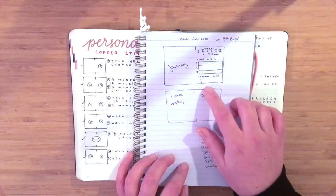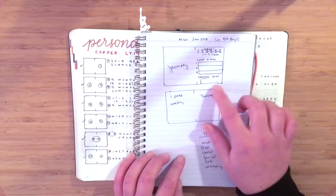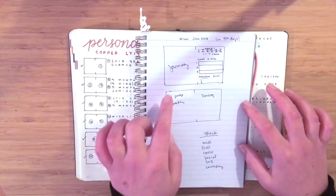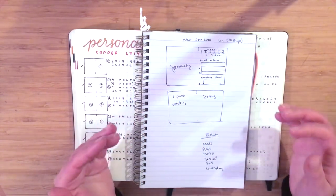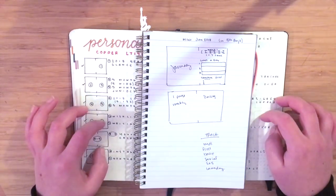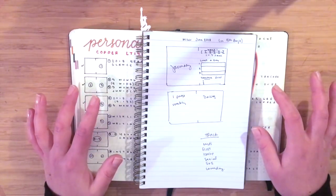I'm also going to have a tracker and I'm going to do it for the first week just so it's not a super tiny thing. And I'm also going to have reading. And then after that, I'm going to have a one-page weekly setup, which I'm not going to set up on camera, but I'll have a one-page weekly and dailies for those first couple of days that I'm still going to be in the US and still in this bullet journal, even though it's going to be January. I hope that makes sense.